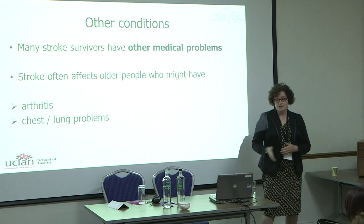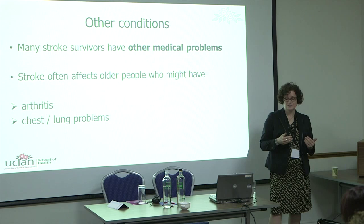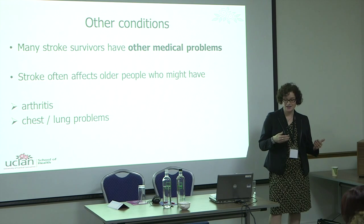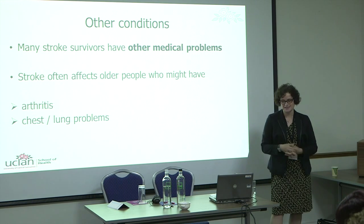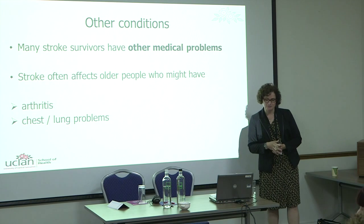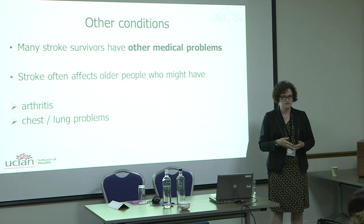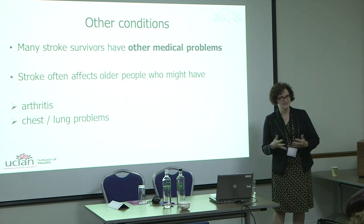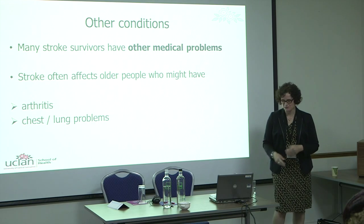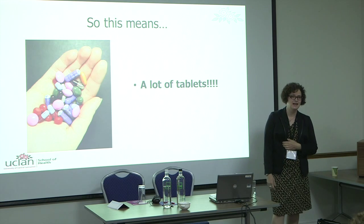Okay. The other thing to remember is, of course, that many people who are stroke survivors will have other medical problems as well, because stroke tends to be a disease, a condition of later life. As we get older, all sorts of other things happen to us medically. And people might have arthritis, for example, they might have chest problems, that sort of thing. So you may need medication for all these other additional unrelated problems as well. So this means one heck of a lot of tablets.